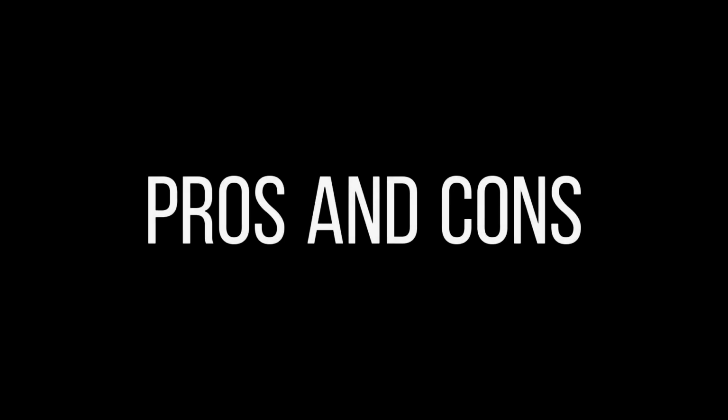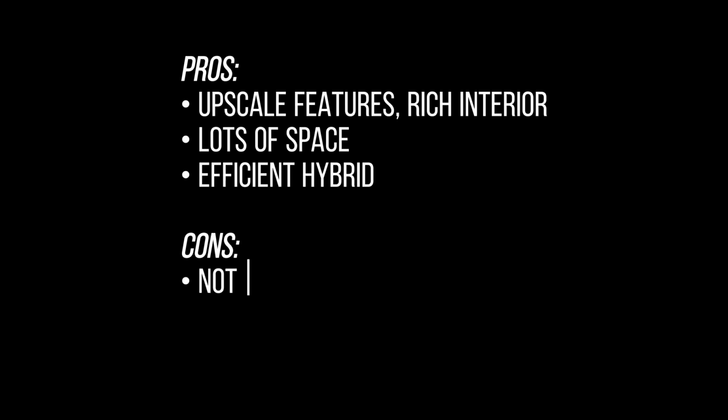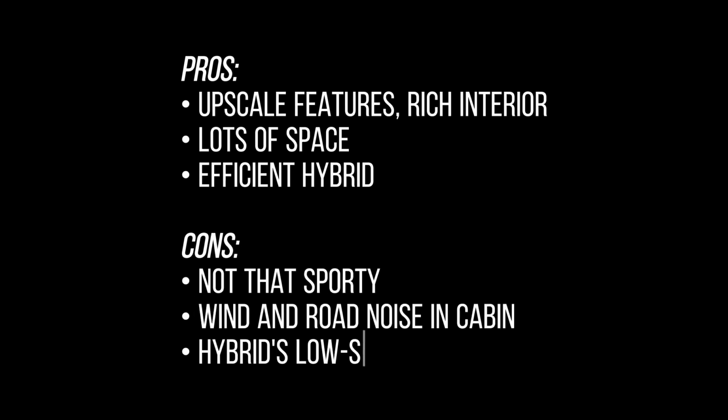Pros and cons. Pros: upscale features, rich interior, lots of space, efficient hybrid. Cons: not that sporty, wind and road noise in cabin, hybrid's low speed brake feel.